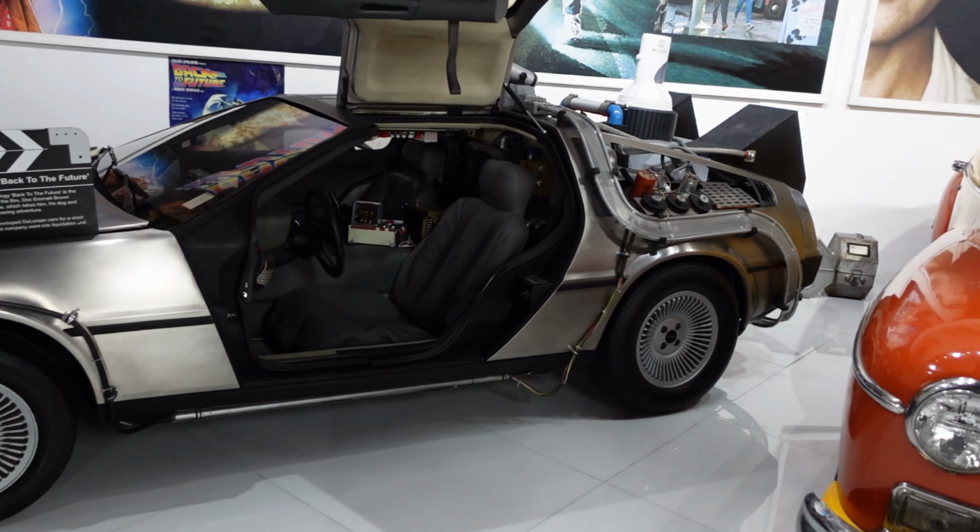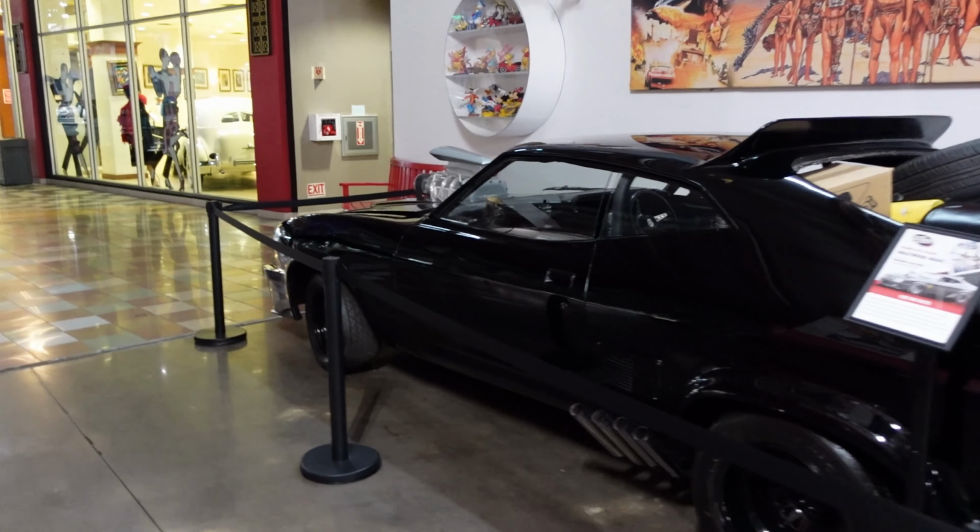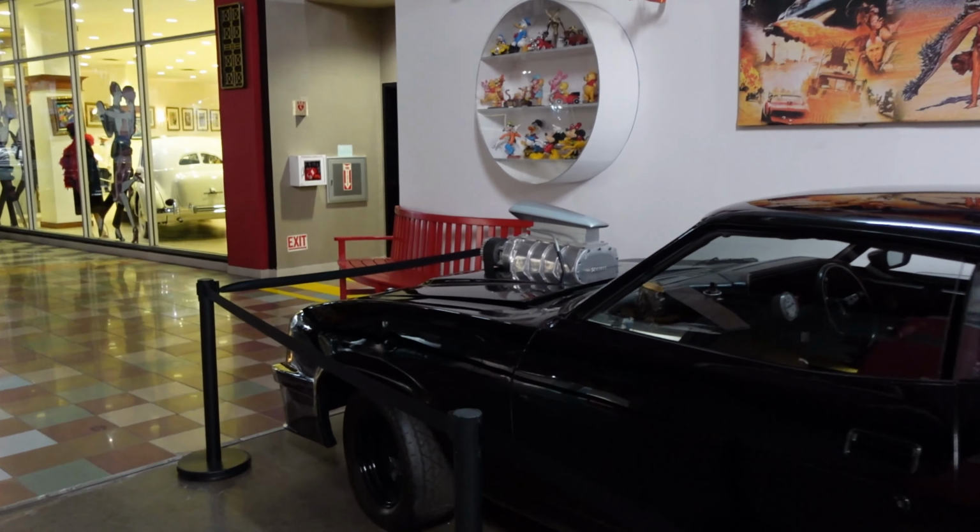So that was a quick look at the TV and movie cars. Hope you've enjoyed that portion. Now let's go get a quick look at some of the other stuff here, like Great Gatsby. We'll try and look at some of that, and we'll hit up the Batman display down the hall here. I do want to get more, but my time is very limited, so I gotta kind of be a little more hasty. So let's go check it out.